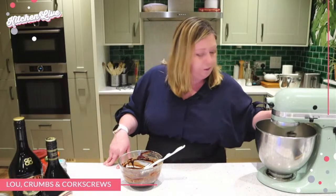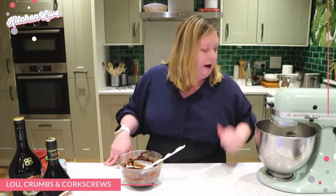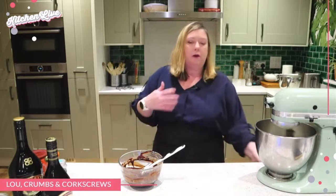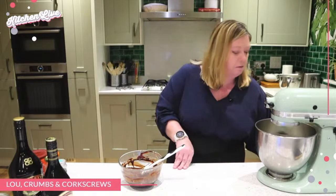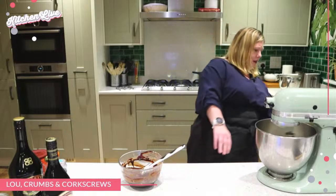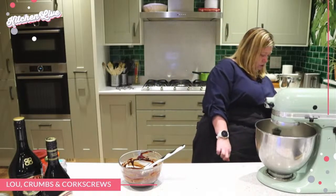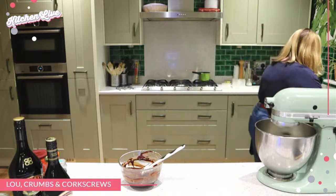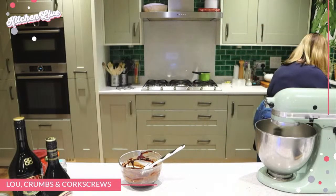So, I'm going to take that up again. And I'm going to separate off some of my cream. So, how will I do this? Let's find another bowl. The bowl that I used in, let me just wash this one up quickly. I've got a nice hot bowl of soapy water.